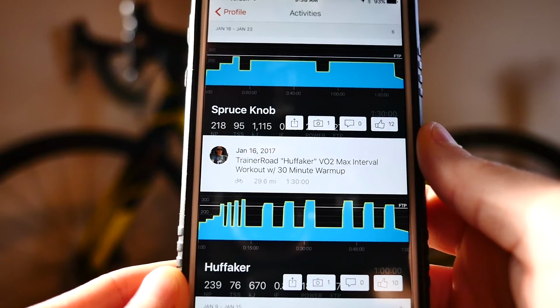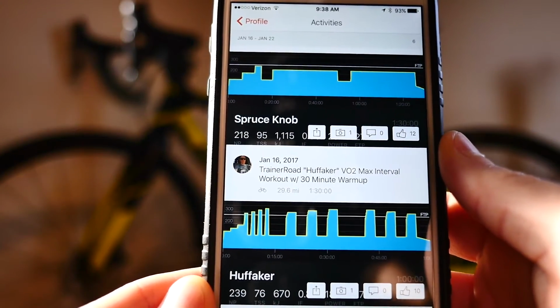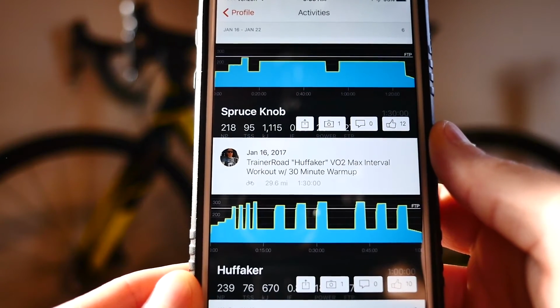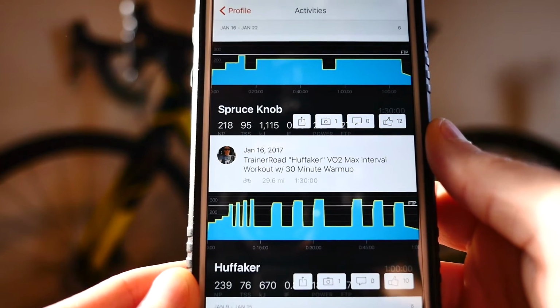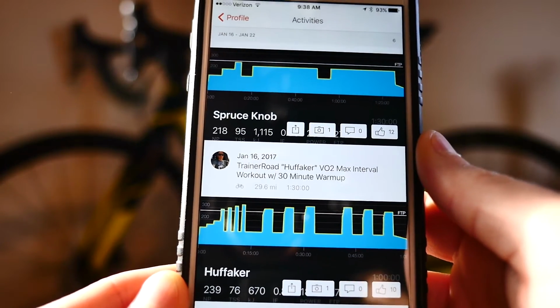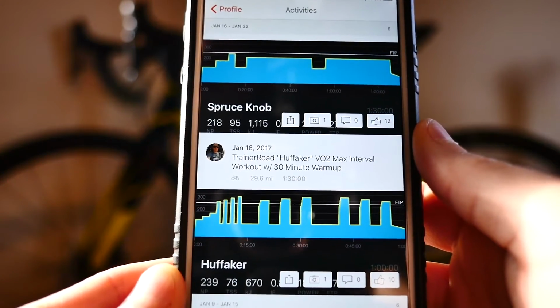Then you do a little staircase. You start out over threshold, and a little bit higher next time around. Then you get a pretty decent recovery, and then do it again, but in the opposite way. You're ending the workout at a little bit less power.